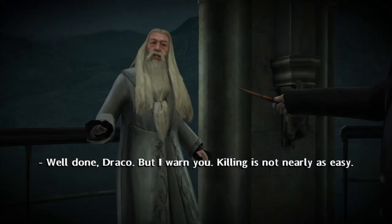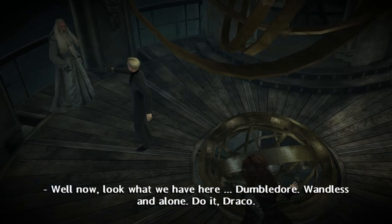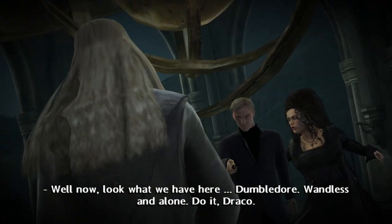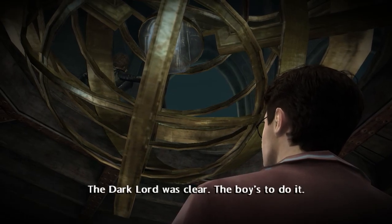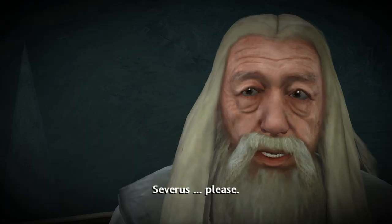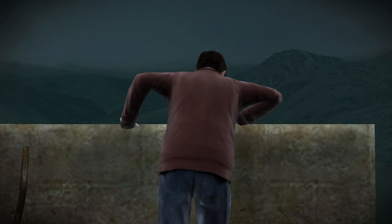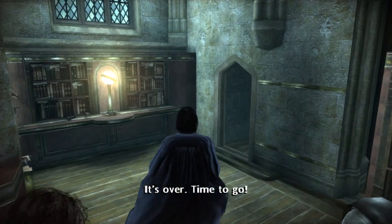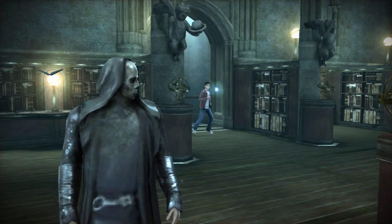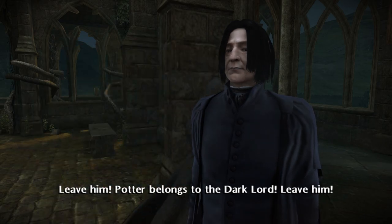Expelliarmus! Well done, Draco. But I warn you, killing is not nearly as easy. Well now, look what we have here. Dumbledore, wandless and alone. Do it, Draco! He doesn't have the stomach. The Dark Lord was clear! The boy's to do it! No! Severus, please! Avada Kedavra! Snape! Out of here, quickly! It's over. Time to go. Leave him! Potter belongs to the Dark Lord. Leave him!